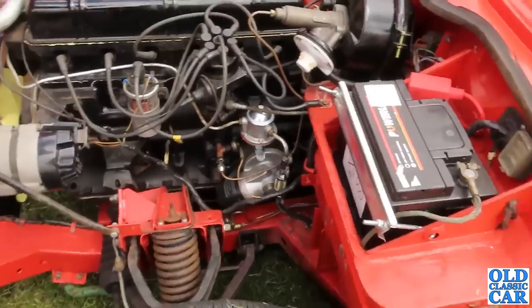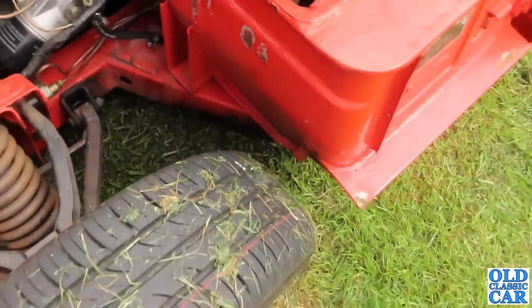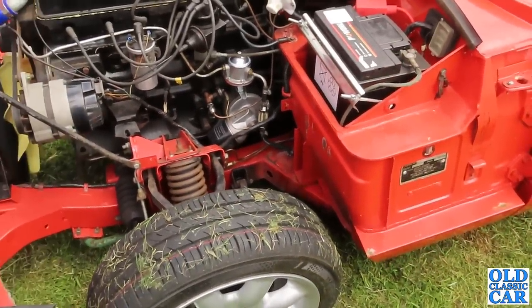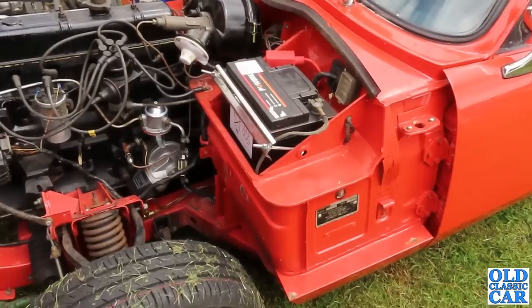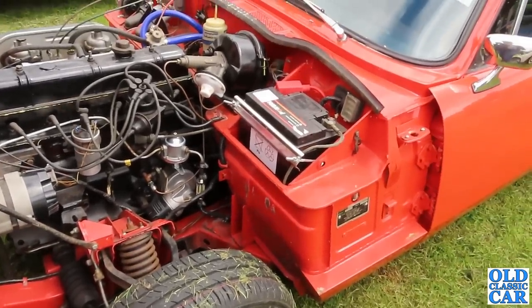And you can see why the sills and the front chassis legs rot out on these, because they get directly blasted by road muck and grit and everything from the wheels directly in front of it. So that's always a good, important place to look if you're planning on buying a Spitfire or even a Herald, or as in this case a GT6.